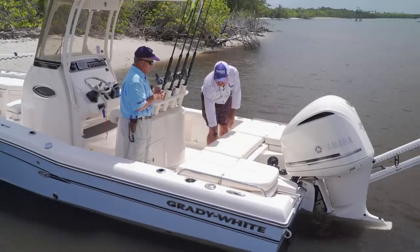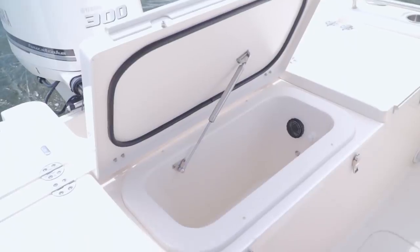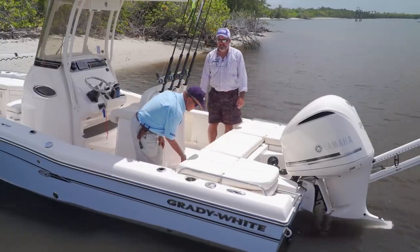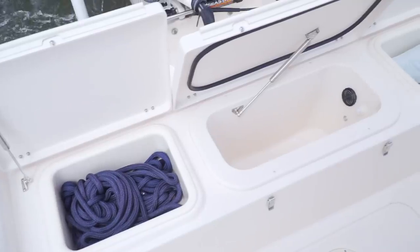And I told you there was another live well. That's right here. I mean, what more do you need? Oh, what more do I need? No wasted space, George. How about this? Storage under the front of each one of these. Drop-in tray, I like it, I like it.